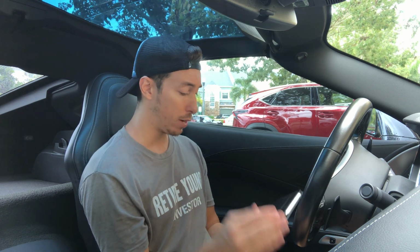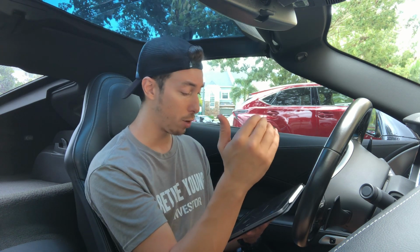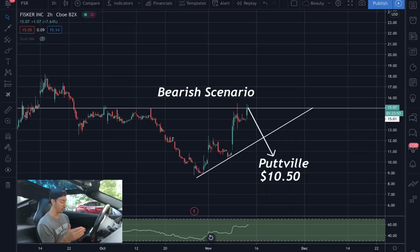And then, of course, we always want to include a bearish scenario, so we're not biased. And this thing could run straight down. If it breaks through that trend line, straight down to Putville, 10.50 would be a nice short-term price target if you want to put this thing. So that is a quick update video on Fisker. I love Fisker. It's going to moon. Just like how people say it's going to rocket, this is going to moon. And we're going to be watching it from down here wishing we bought in.